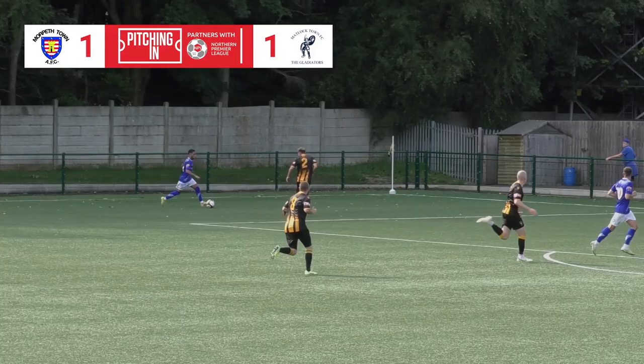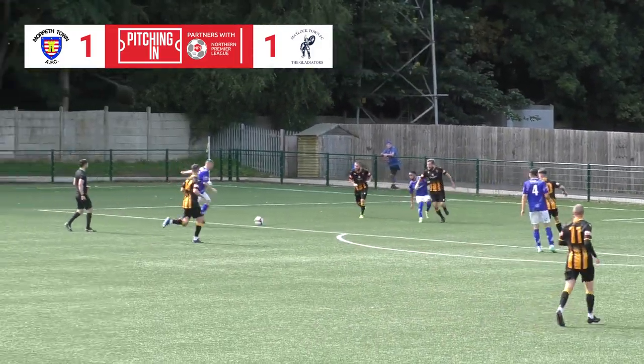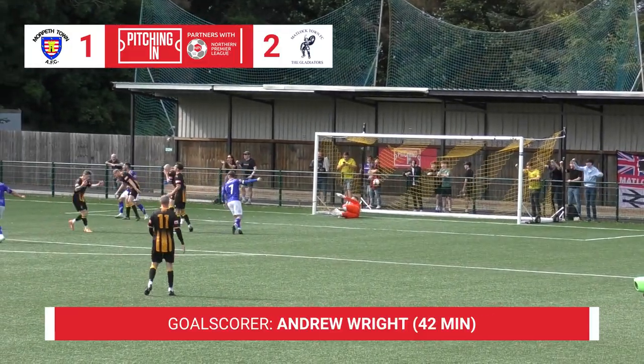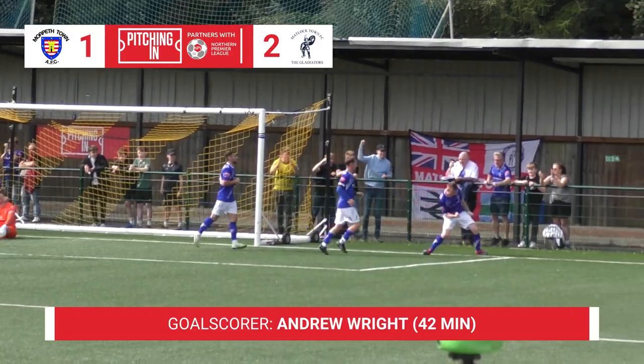The fullback position. Chance to cross from the left hand side. Just Robson's invited him into the box. Keeps on running. Comes to the edge of the box. A shot at goal with Andrew Wright. Shoots. It's found its way in the back of the net. Dan Lawson got two big hands on it, but he couldn't prevent it from getting out.